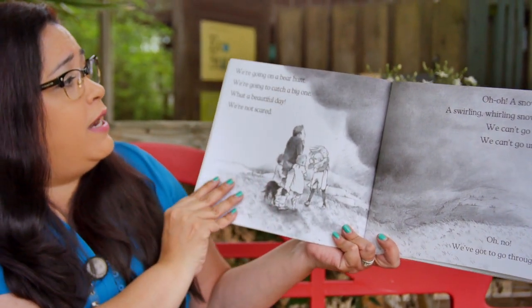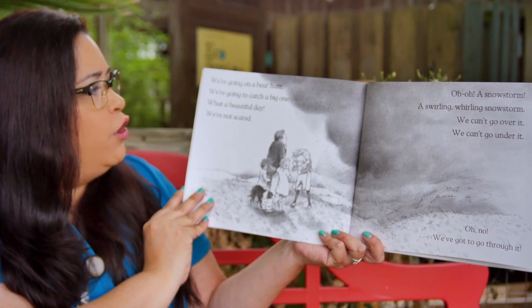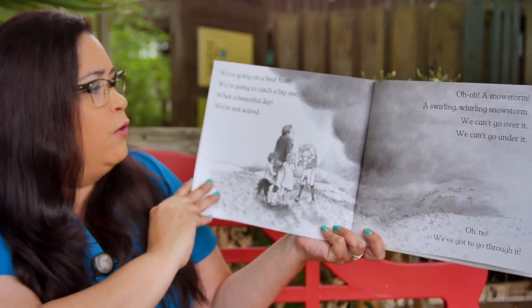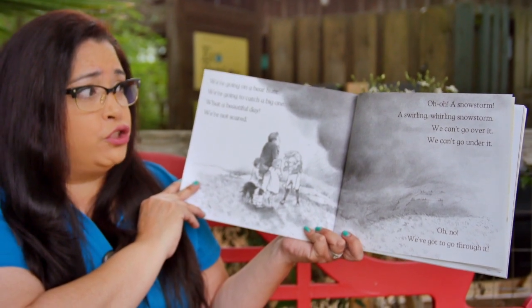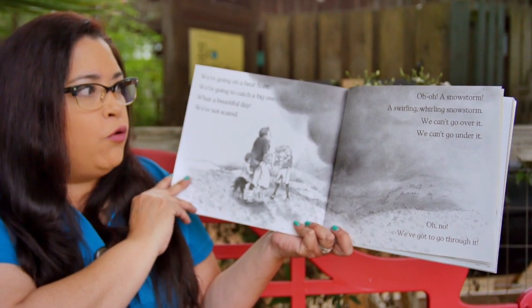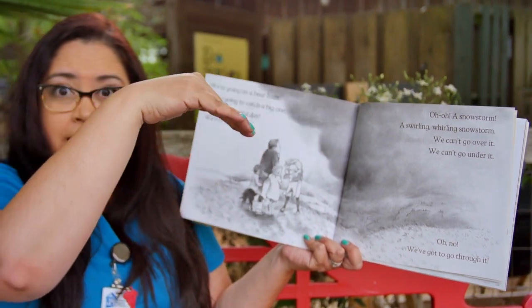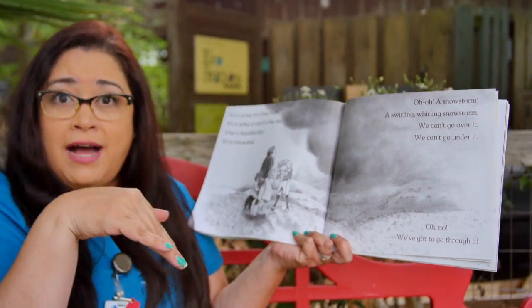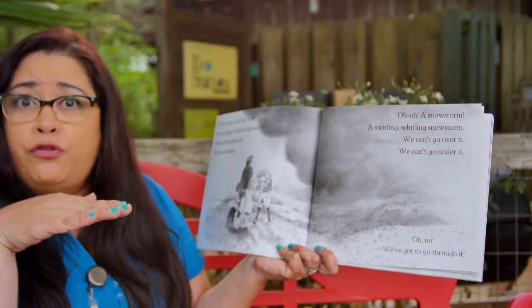We're going on a bear hunt. We're going to catch a big one. What a beautiful day. We're not scared. Uh-oh. A snowstorm, a swirling, whirling snowstorm. We can't go over it. We can't go under it. Oh no, we're going to have to go through it.